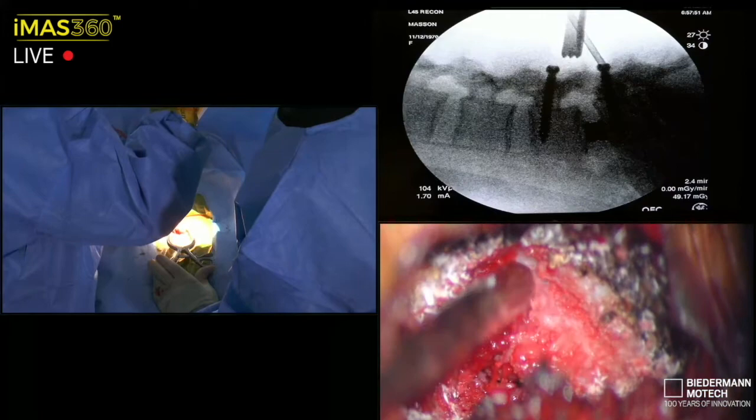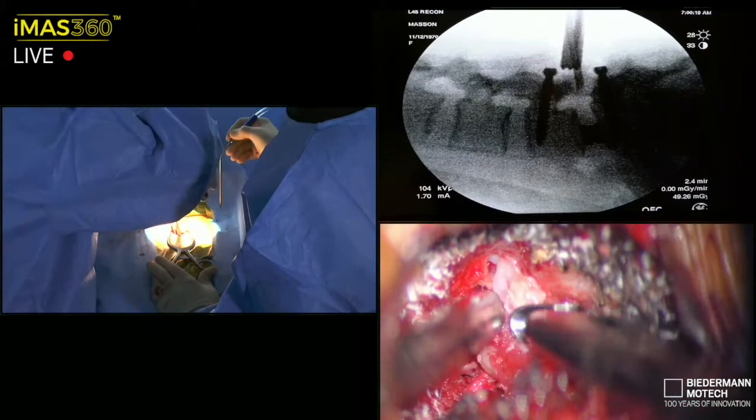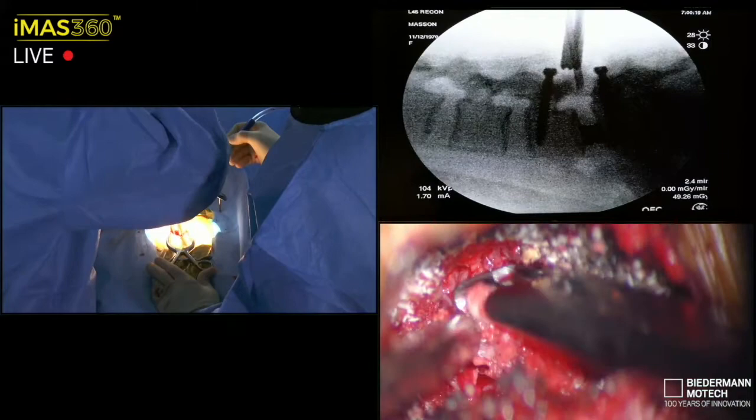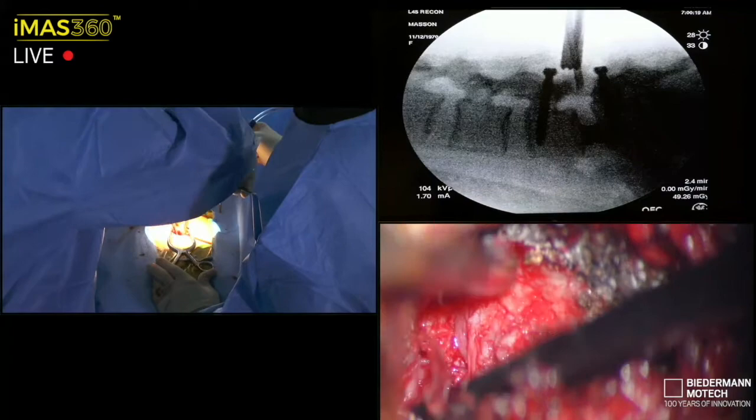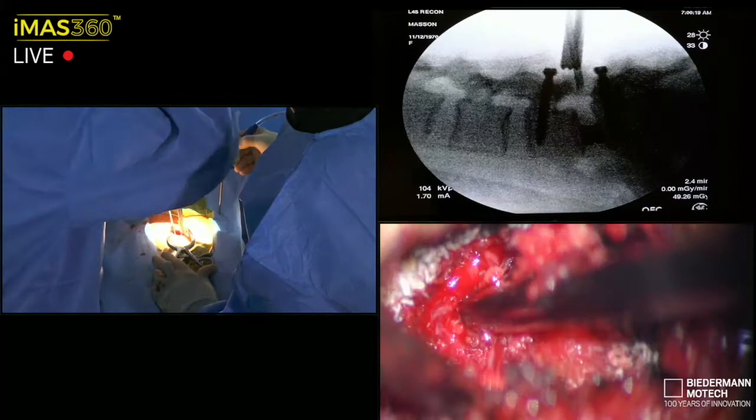All right, so there's a little zone for entry right at that mid facet. We'll go Kerrison 3, and then just gradually, you notice I'm going high towards the foramen. I want to get a nice, relatively less severe zone done first so I can approach it from above, understanding the planes better.